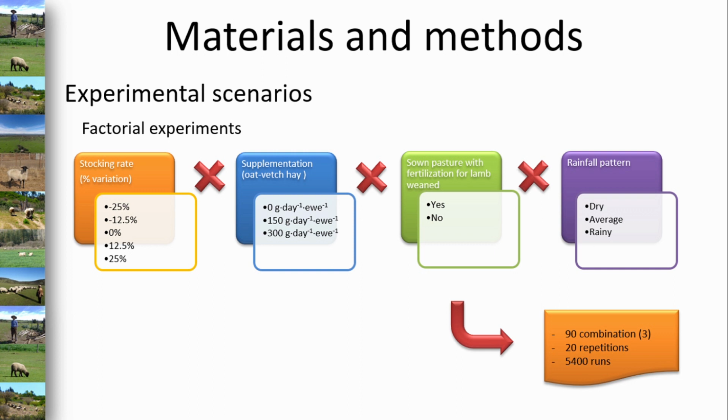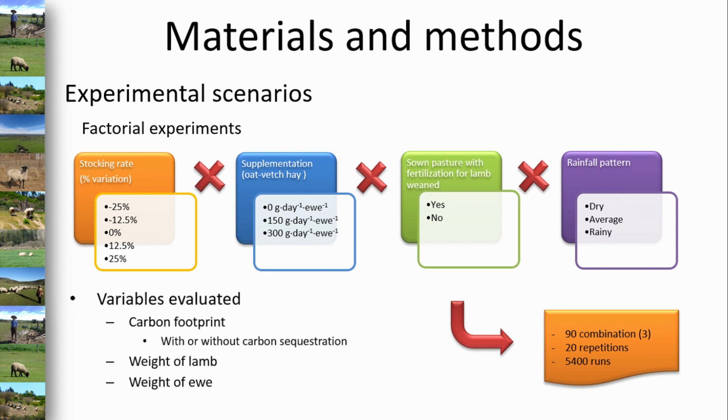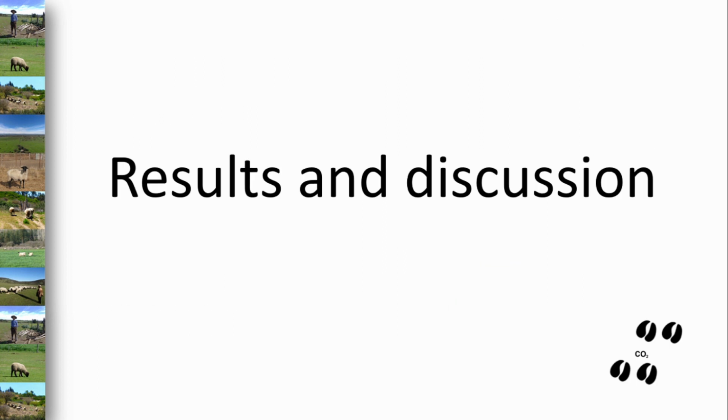Variables evaluated considering carbon footprint, with or without carbon sequestration, weight of lamb, and weight of wool. Finally, the research allows us to obtain the following results.